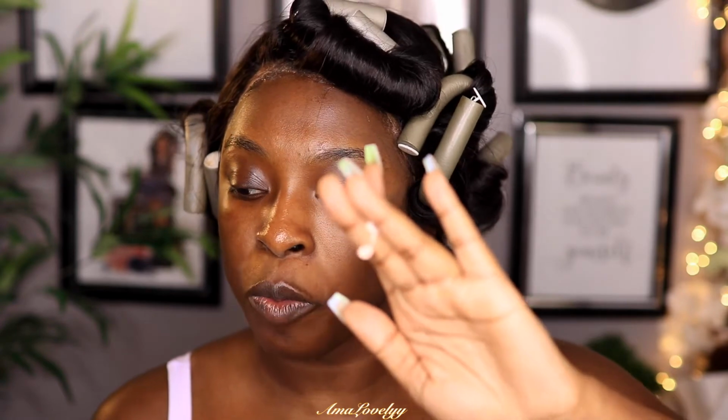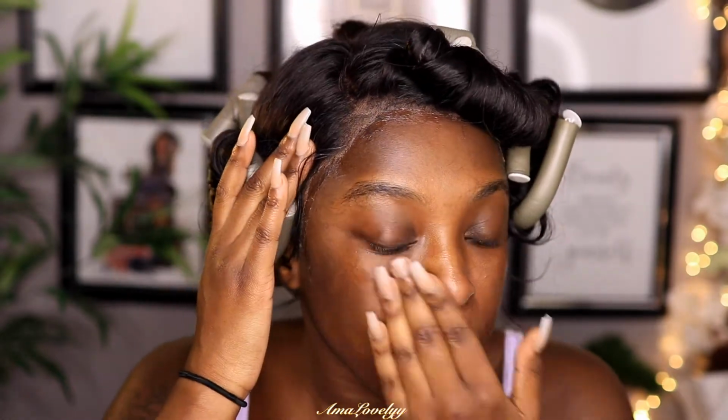It has a pinkish, nude texture to it. I hope you guys can kind of see that. So let's see how it is. I don't know how to explain the smell either. But let me just prime my face. Hold my face front.